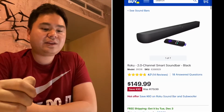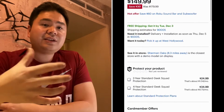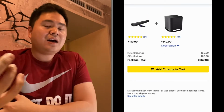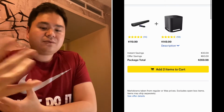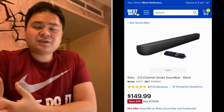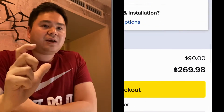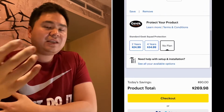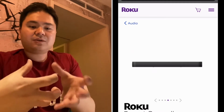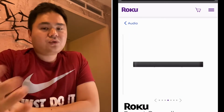But something even better that I found for me is at Best Buy, they're offering the new Roku Smart Soundbar, and that includes a Roku inside the soundbar as well. It's a 2.0 channel soundbar for about $30 off its price of $180. But if you add the bundle to that, including a 10-inch subwoofer, altogether at Best Buy you can get the subwoofer and Smart TV Roku soundbar for $300. So you get a Roku Smart TV, the soundbar, subwoofer for $300, or the Sonos Beam for $299.